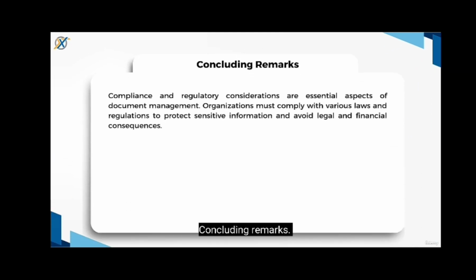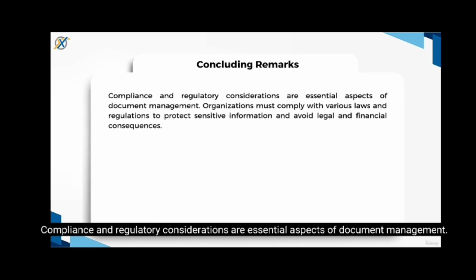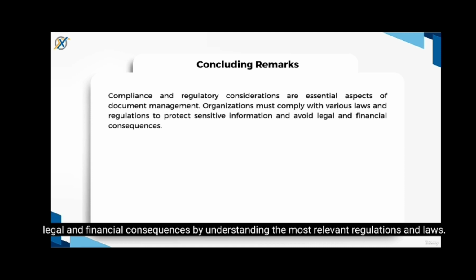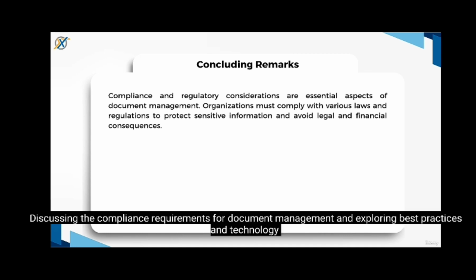Concluding remarks. Compliance and regulatory considerations are essential aspects of document management. Organizations must comply with various laws and regulations to protect sensitive information and avoid legal and financial consequences by understanding the most relevant regulations and laws, discussing compliance requirements for document management, and exploring best practices and technology solutions. Organizations can ensure compliance and optimize their document management procedures.